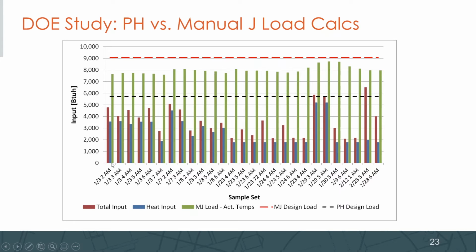And then if you look at what the input into the building was, so this is total input. This is all, the buildings are all electric. There's electric heat, electric baseboard, electric domestic hot water. So it's very simple. And the heating was electric resistance. So we didn't have to deal with COPs and refrigerants and stuff like that. So it's a very simple analysis that we got to do.